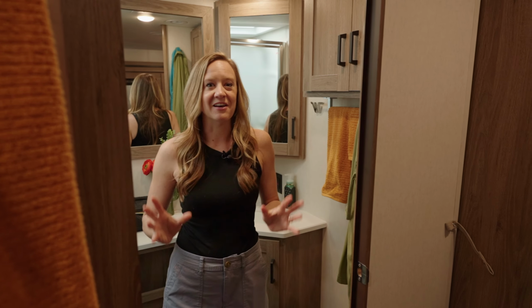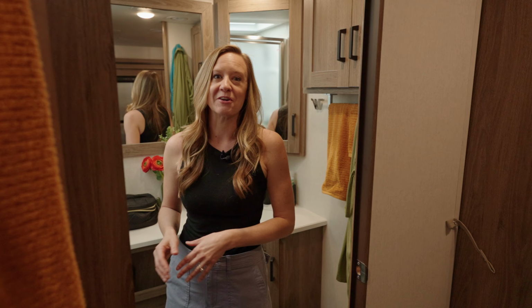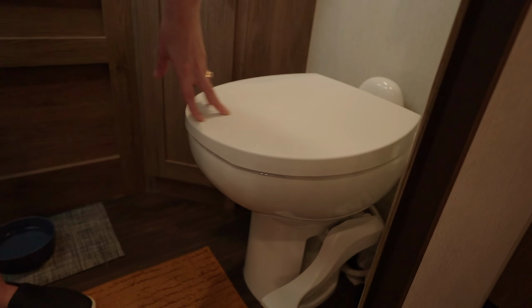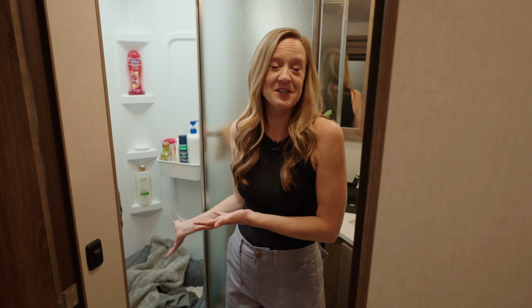A couple of things that I love in here right off the bat. There's a lot of natural light from the skylight. There is great counter space for doing my makeup and my hair and all of that good stuff. We have a porcelain toilet, and over here is our very large shower, which also doubles as Scout's bedroom, so that's why you see a dog bed in here.